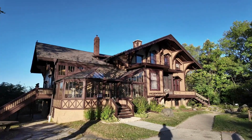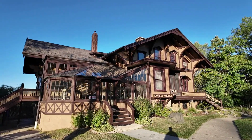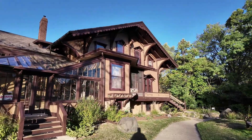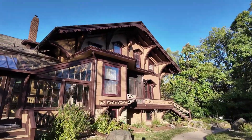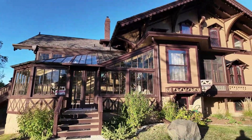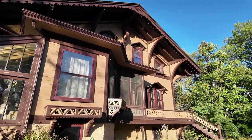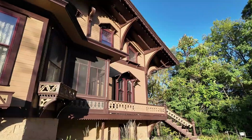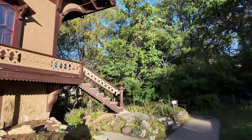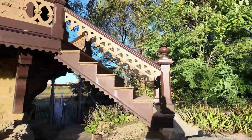Now, for a little bit of history, this is called the Tinker Swiss Cottage, and it was built by a man named Robert Tinker. I believe it was a couple decades that he spent building this, but it started as a one-room cottage and became a much, much bigger home the way that you see it now. It is being preserved by the city, so we're going to go back here and take a look at something else that I always thought was kind of intriguing.